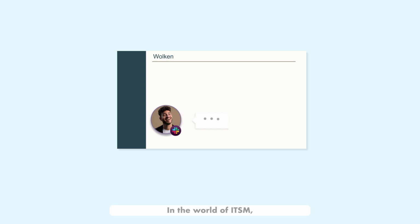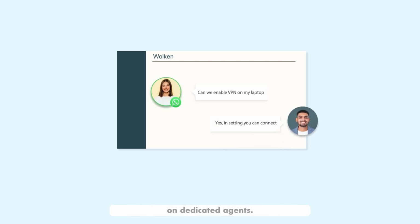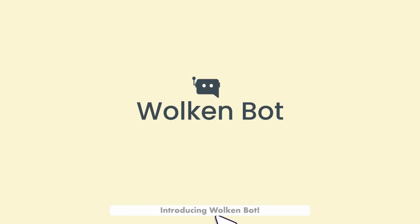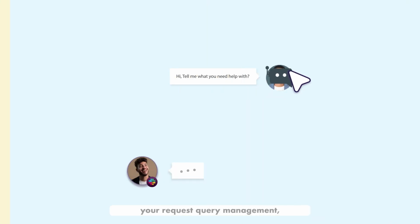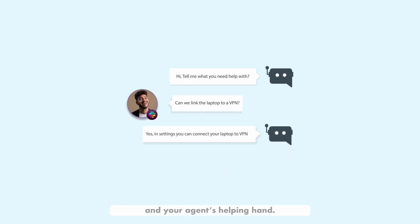In the world of ITSM, the challenge of responding to repeated inquiries weighed heavily on dedicated agents. Even companies sought swift solutions that handle recurring issues, freeing time for complex issues. Introducing Wolken Bot, it revolutionizes your request query management. Faster assistance and your agent's helping hand.